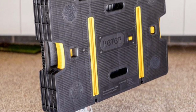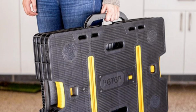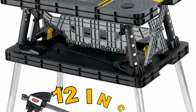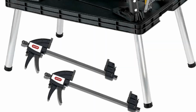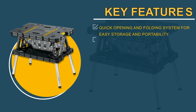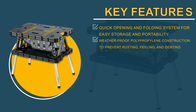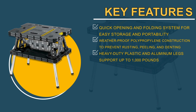Despite its sturdy construction, the workbench is lightweight and features a carrying handle for portability. The workbench also includes two 12-inch clamps to help secure materials during your projects. Key features: quick opening and folding system for easy storage and portability. Weatherproof polypropylene construction to prevent rusting, peeling, and denting. Heavy-duty plastic and aluminum legs support up to 1,000 pounds.